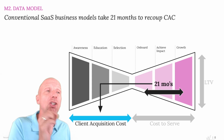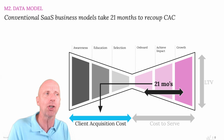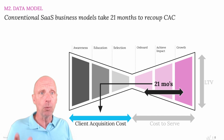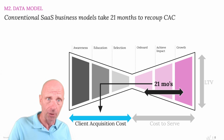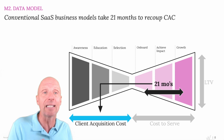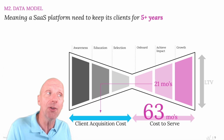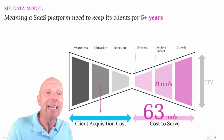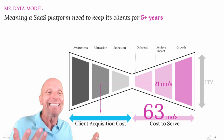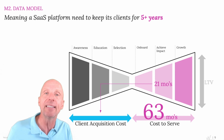Now, that 3-to-1 ratio has a side impact. What we notice is that historically, conventional SaaS companies have an approximate client acquisition cost time to recoup of 21 months. It will take them 21 months of recurring revenue, delivering impact, recurring revenue, delivering impact, recurring revenue, to recoup what they spent on simply getting the client to the mutual commit. In order, therefore, for us to have a healthy client following the 3-to-1 ratio, the client needs to be with us for 21 months times 3, 63 months, which is in excess of 5 years. This is the Achilles heel of SaaS companies.